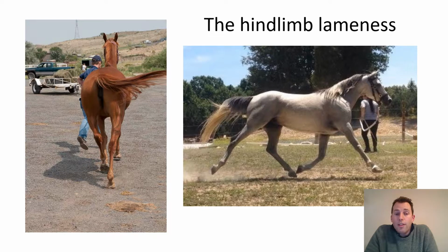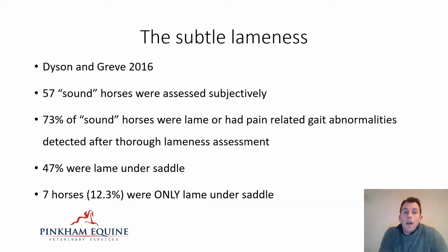We're also, at this stage, assessing the carriage of the legs, so how quickly does the horse carry its leg through in the flight phase. We're also looking at stride length and whether the horse is catching the toe, and several other subtle things that you can observe about horses' movement both in front and behind. So let's look at the subtle lameness.